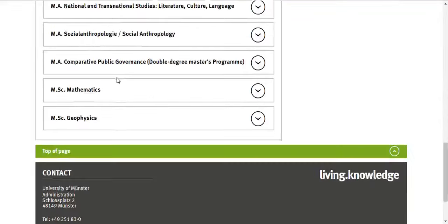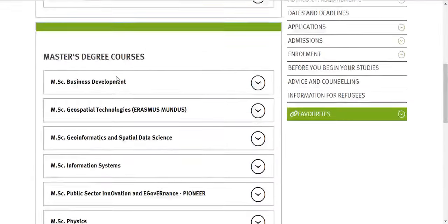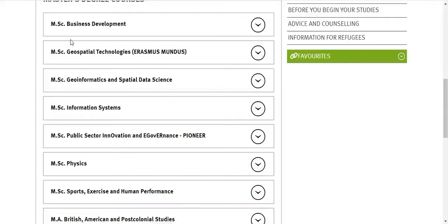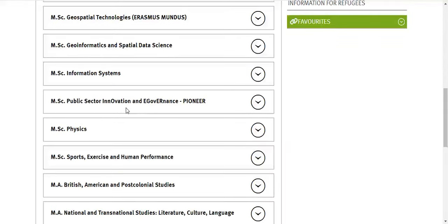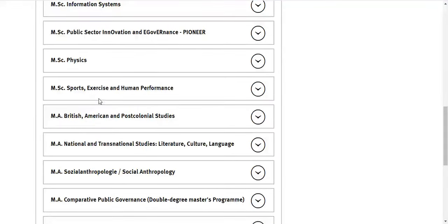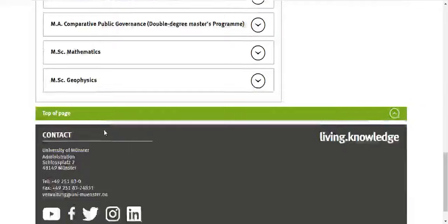Most of the English taught courses are for master's degrees. So you have Master of Science, Business Development. We have Master of Science, Geospatial Technologies. We have Geoinformatics and Spatial Data Science, Information Systems, Public Sector Innovation and E-Governance. We have Physics, Sports and Science, Human Performance, and the rest.